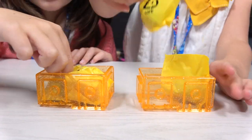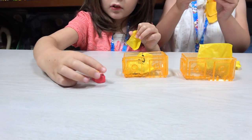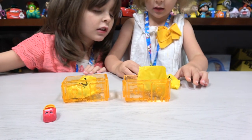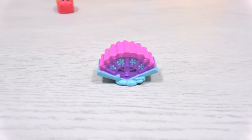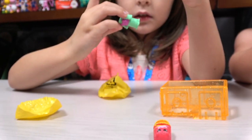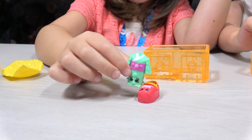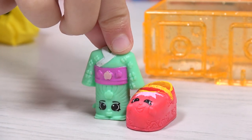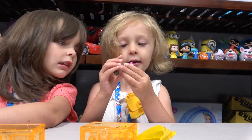What Shopkins did we get? Let's open them up. What'd you get? I got a shoe. I got a card. Look, it's a fan. Oh, it is a fan. Let me see. I can't see. There it is. And I got a shirt. No, that's not a shirt. I think that's called a dress. Oh, I just lost the word. Is it kimono? Yes. Is that what they call those? Wait, I think it's a mommy dress. Oh, okay. Cool. So we got a mommy dress. And then what's your last one, Chloe? Mine is a hot dog.